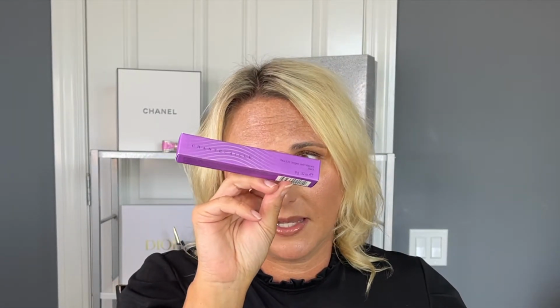I have their blush that comes in these little tubes, and I absolutely love it. So I was really excited to try this. And then I picked up a mascara. This is the Faux Cils Longest Lash. This is an excellent, excellent mascara. And then I have two sets, and I think that each of these were 40% off. So this is the Radiance Brightening Essentials.